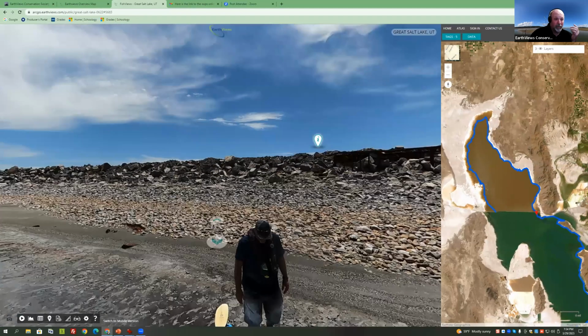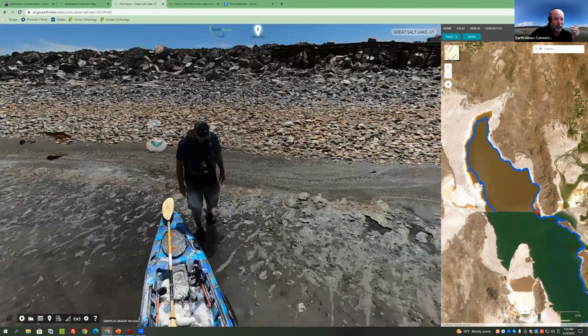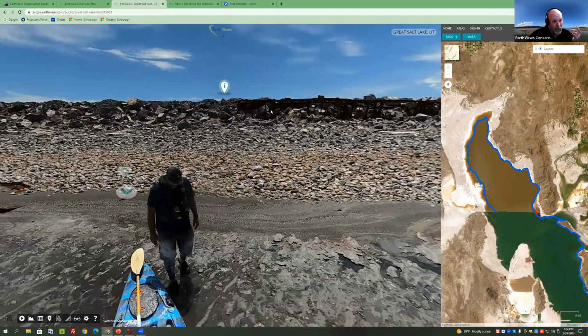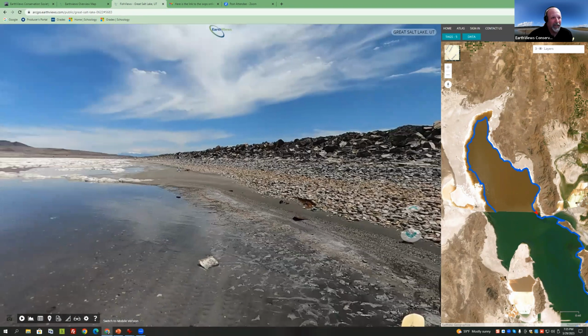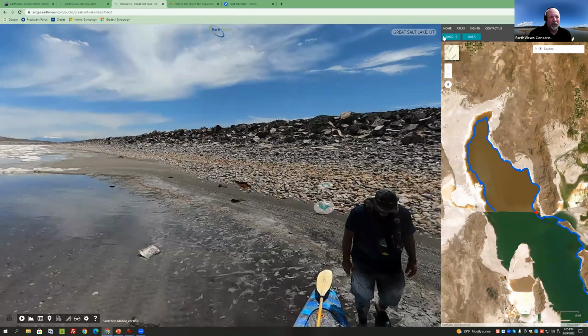When I made it to this causeway, I had to take all my gear down and haul the kayak up and over. It's hard to tell how steep it is here, but it's like a 30-foot rock wall that I had to haul everything over. It just about did me in. I was getting ready to call my friend and say, okay, I think we're done. So tags are a great way to explore the waterway or to add information.